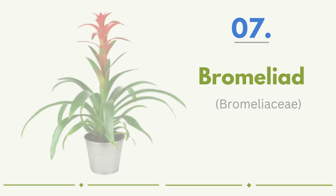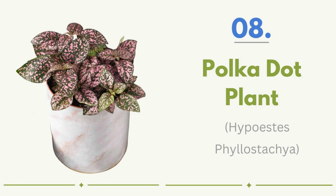Pretty sweet, right? Okay, this one's a fun plant. The polka dot plant. I mean, who doesn't love those spots? Whether you go for pink, white, or even red, this plant's like nature's way of adding a little pattern and pop of color to your home.